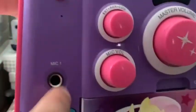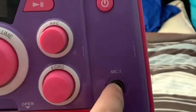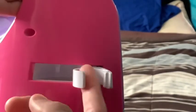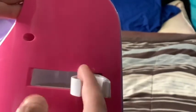Open. And there's your disc door to open up. And there's your microphone volume control. You've got your microphone inputs one and two. And there's a cup thing for microphone storage.